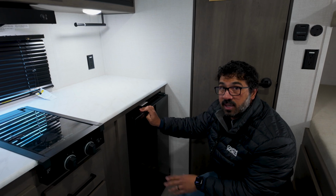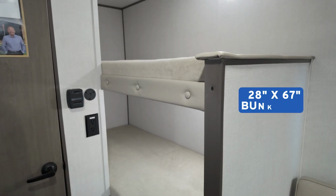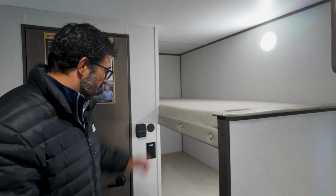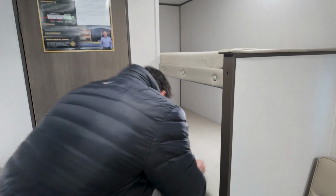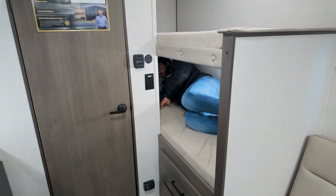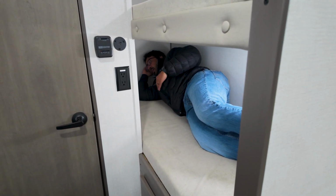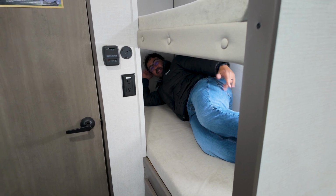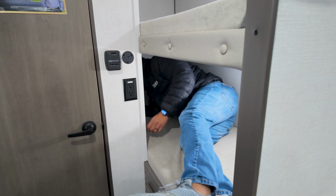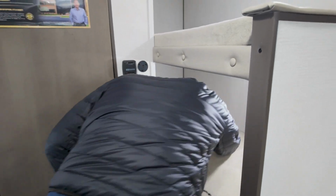One of the things I will say is this one does have solar prep, as well as inverter prep. So if you do want that, it is something you can install. I believe it's up to 600 watts, which is pretty darn impressive. Right over to this side here are going to be your bunks. As far as size, I'll go ahead and slip in here just to show you. Oh boy. So at 6 foot, you can see I can't extend all the way out. So this is definitely going to be for kiddos, probably not ideal for adults, just because, again, it is going to be a little cramped in there.